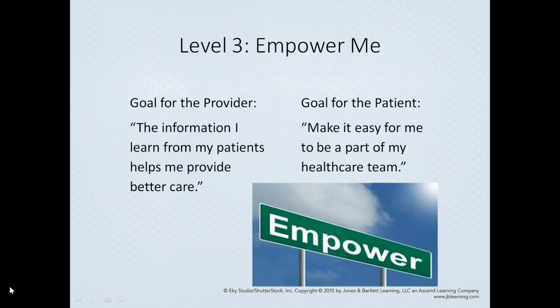Level 3 is the Empower Me level. This level offers the patient greater status and influence as a member of their own care team. Also, the patient is considered a sufficient source of truth, such that patient-generated data enables patients to interact with the record digitally. This level gives birth to the pre-visit.